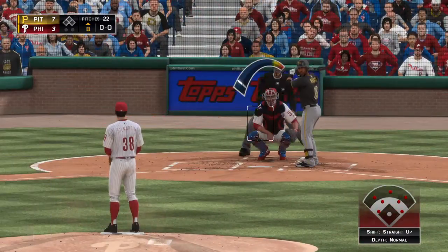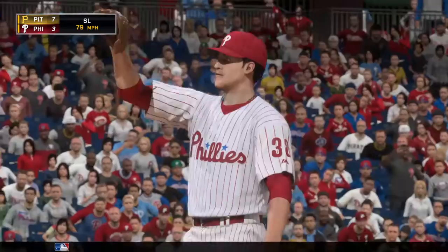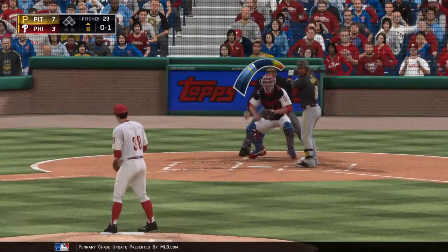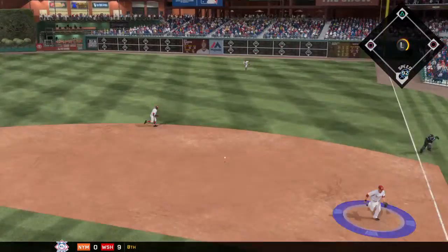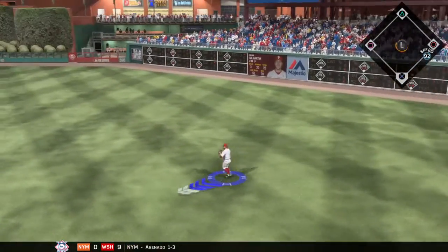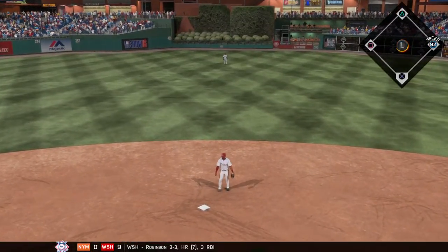Starling Marte comes to the plate, and he'll start us off in the 8th. And guys, this is the guy you want leading off this inning. He's your leadoff man, so maybe he can get things started, set the table for a little bit of a rally. And this is going to find its way into right for a base hit. The leadoff man's on to start the 8th.